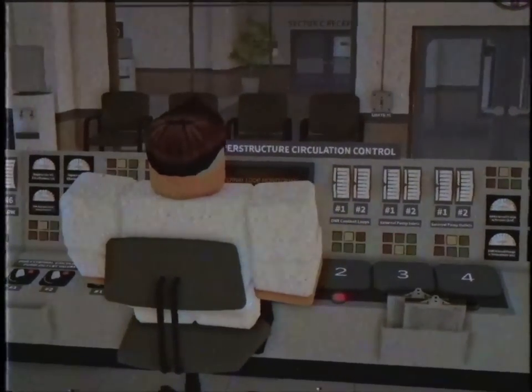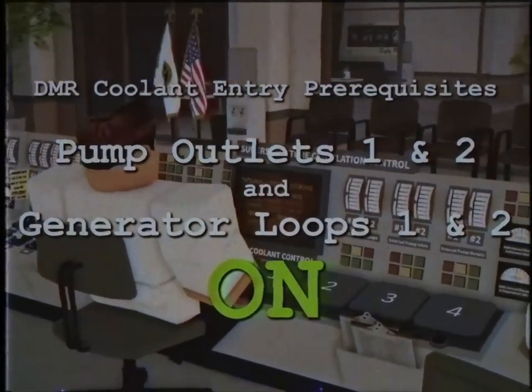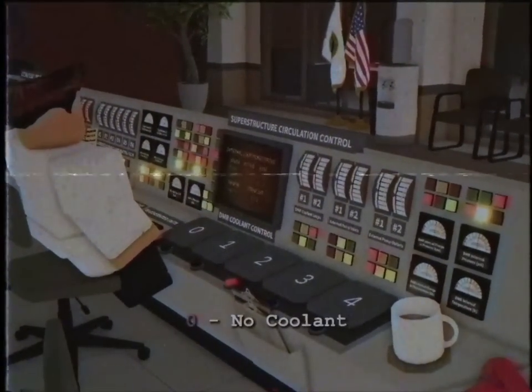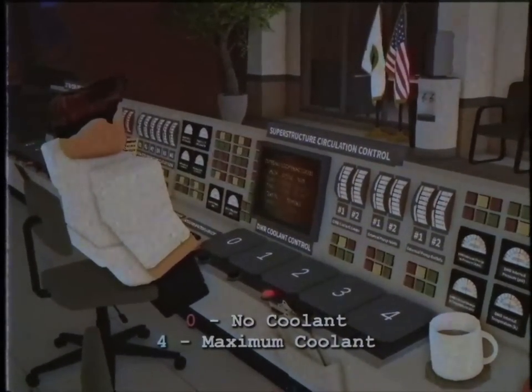For coolant to enter the dark matter reactor, pump outlets 1 and 2 need to be switched on along with regenerator loops 1 and 2. The DMR internal cooling loop input allows how much coolant is entering the DMR at the given time. 0 allows no coolant to enter the DMR, while 4 allows the maximum amount of coolant to enter the DMR.